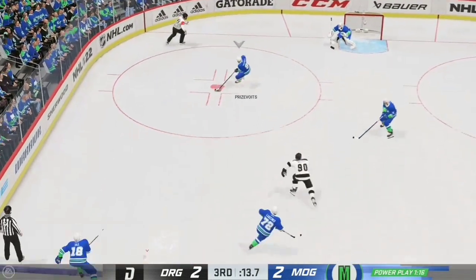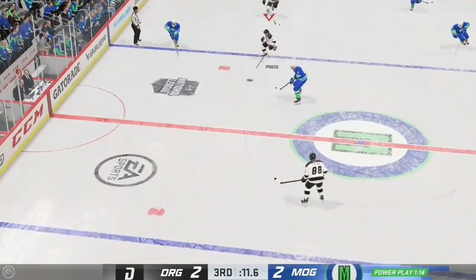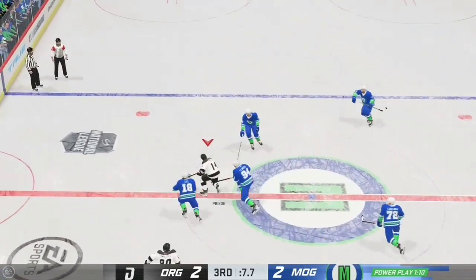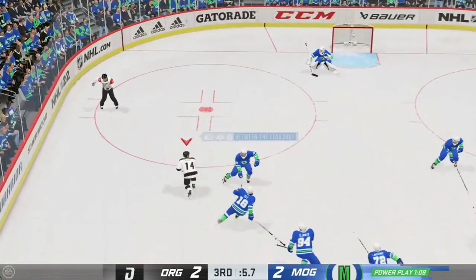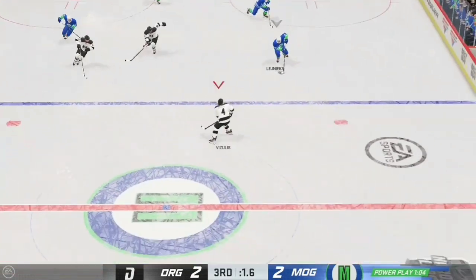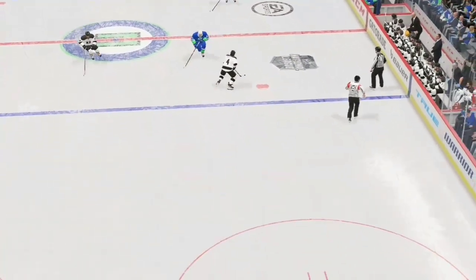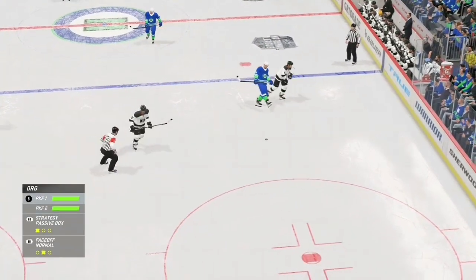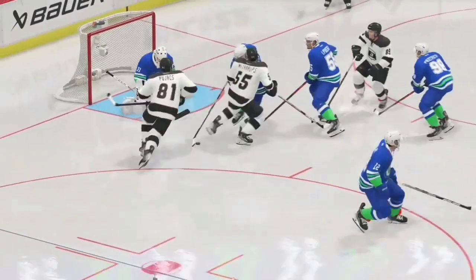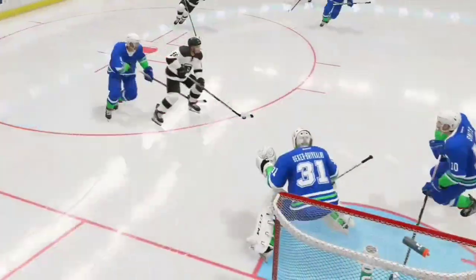Yeah, good communication. They talk to each other. They're in the right spot. They just clear it down the ice. Good reach of the stick to knock the puck away. Pass right in front. And that's broken up. And there's the buzzer bringing regulation time to an end. Still tied up. We've got overtime in moments.